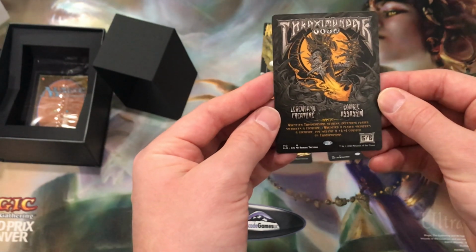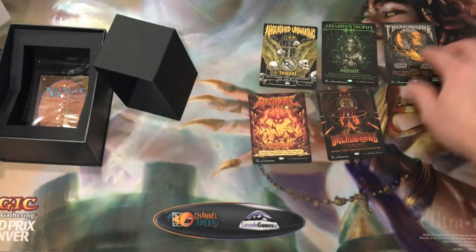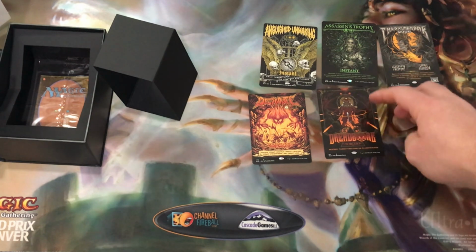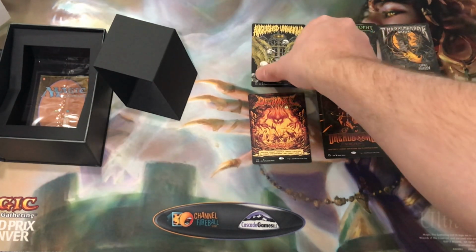Thraxomedondor. Pretty cool. Definitely not my favorite one. Didn't really care about this one, to be honest. Really bought this for these two, right, with the Assassin's Trophy and the Anguished Unmaking, or the Dreadbore. But the Anguished Unmaking, again, I wish this card was more playable.